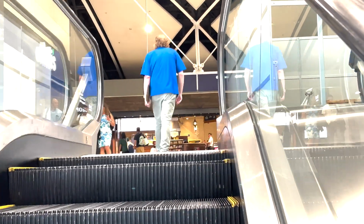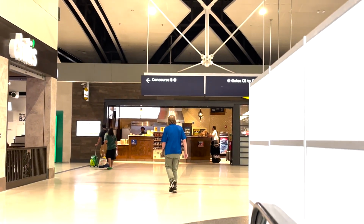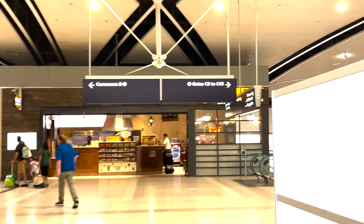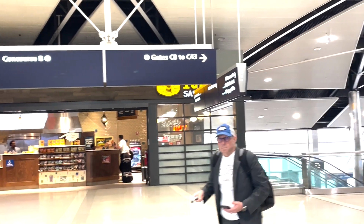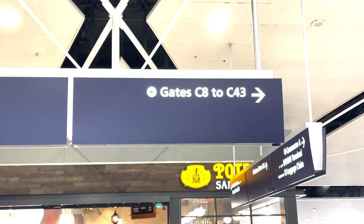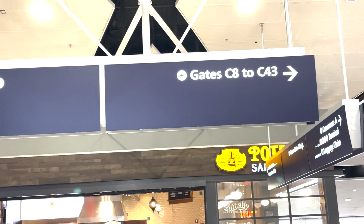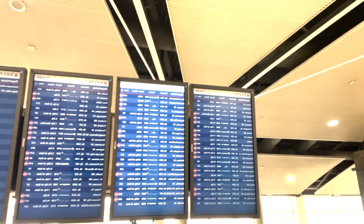Alright, so here's the map. Now if you make a left, that's Concourse B. And then if we make a right, that's C8 to C43. I'm going to C88. How do we go about that? Let's see. So according to the map, there's no C88 gate at this airport, so I'm gonna have to check the lists and just find my flight and figure out where it's actually happening.